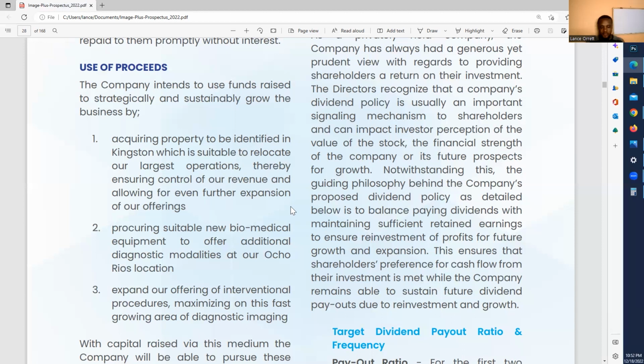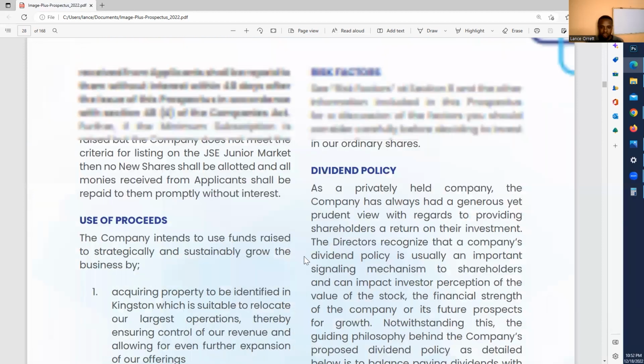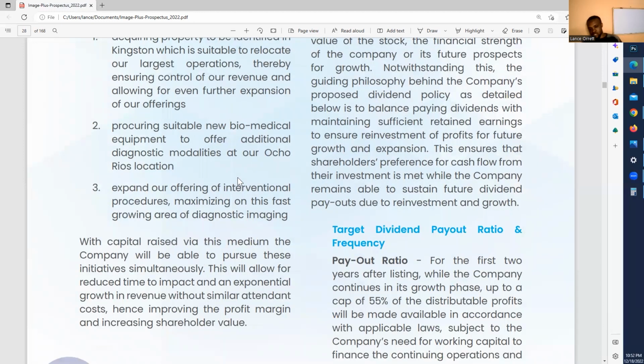So they want to expand the services of the Ocho Rios branch. Three, expand our offering of interventional procedures, maximizing on this fast-growing area of diagnostic imaging. So they're looking into other areas to really grow their business. I don't see anything to pay off debt or anything like that, which is good in a sense.